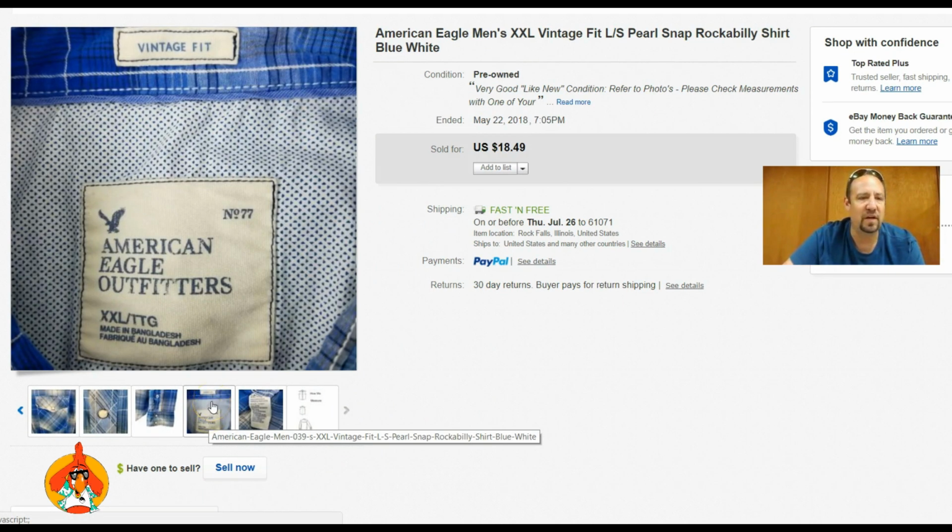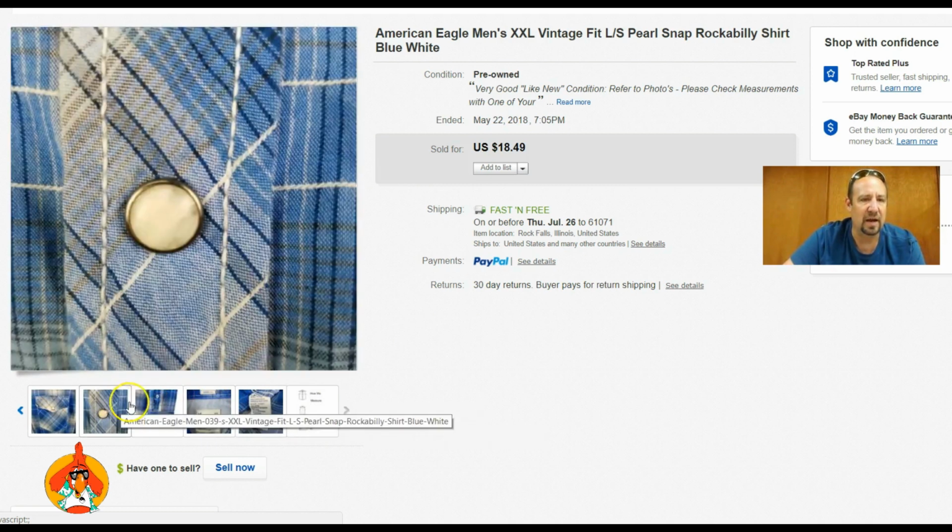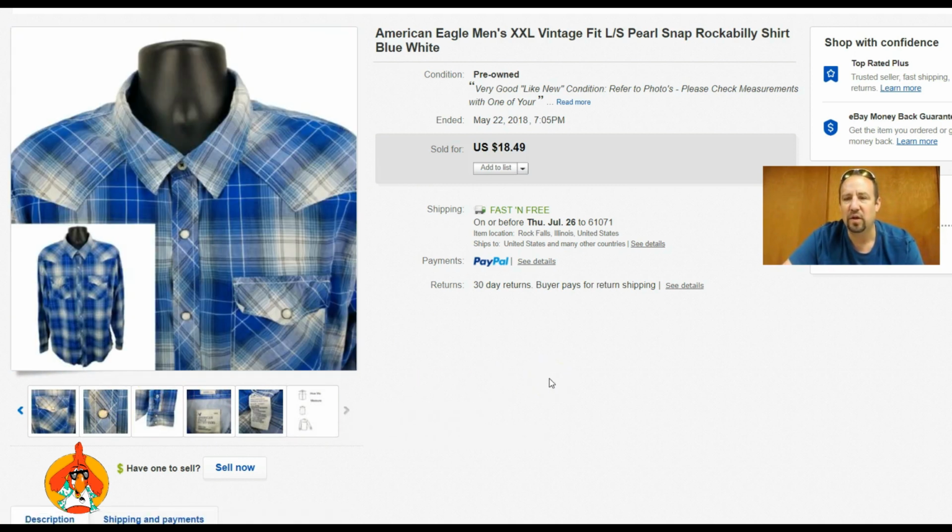So I usually get Vintage Fit, pearl snap. And then, like I said, Rockabilly is a really good keyword to use. I only got $18.49 out of that, free ship. Not crazy, but they do sell pretty decent. You can usually squeeze a little bit more, but you gotta be kind of careful with it.